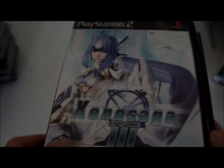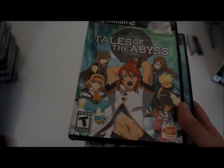Then, from the United States, 3 RPGs, actually twice Tales of the Abyss, because I got a cheap deal on that.